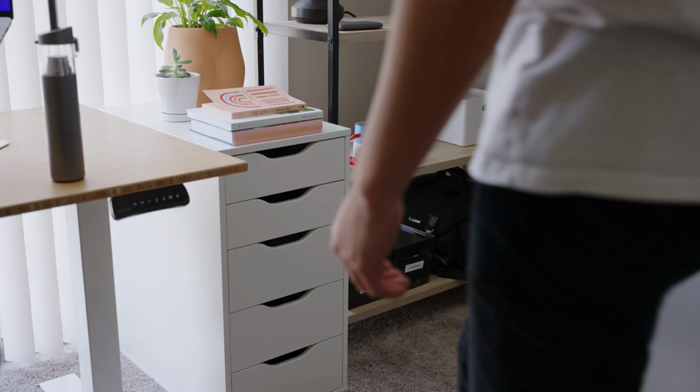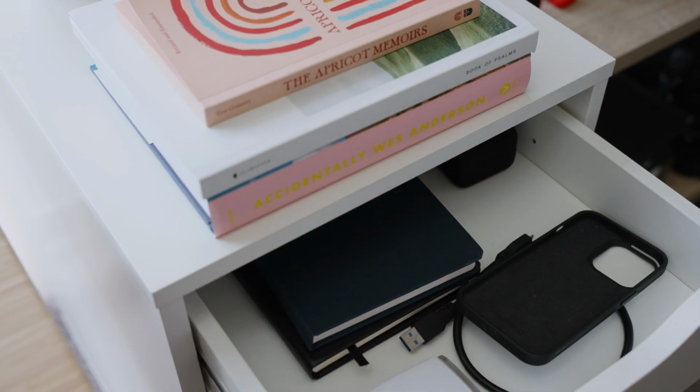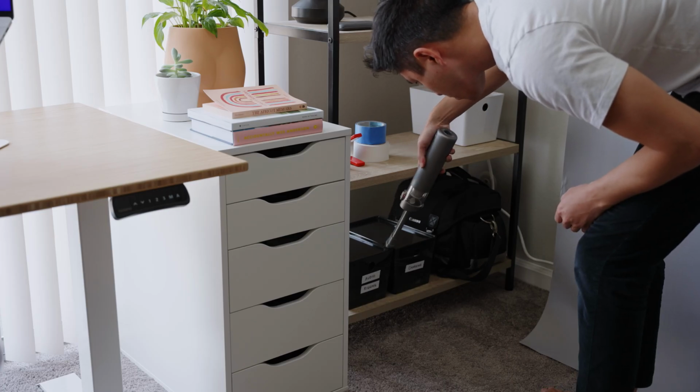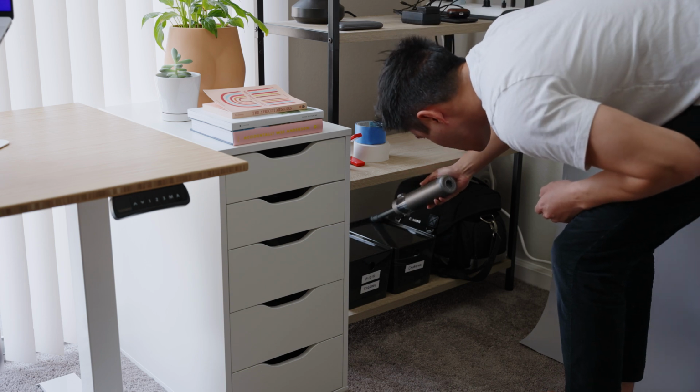Now around my desk, there are a few other items like this drawer from IKEA where I keep some notebooks, hard drives, and this portable vacuum to keep the space clean and dust free, which for 40 bucks is an awesome deal if you like to keep your space clean like me.